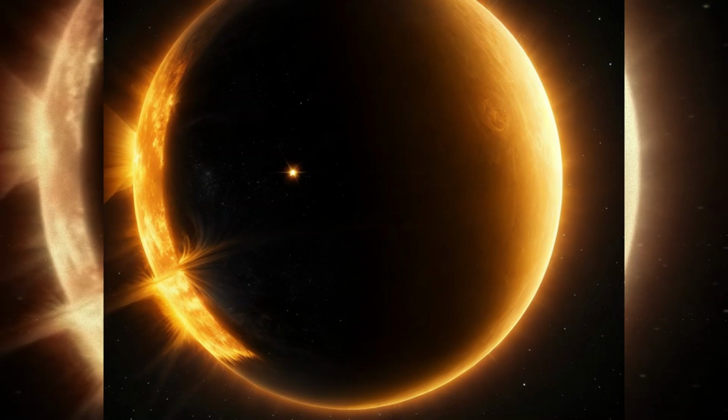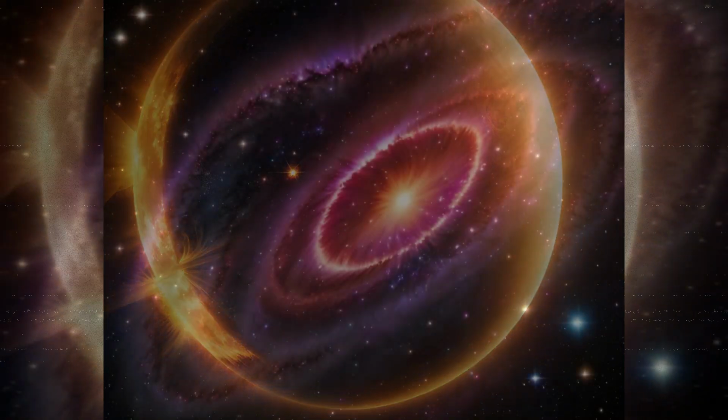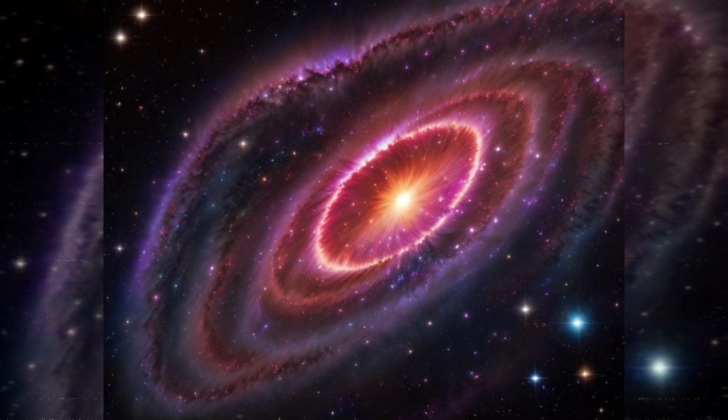First, let's talk about what the sun is made of. The sun is essentially a massive sphere of superhot gas, mostly hydrogen, with a bit of helium and other elements mixed in. But here's the interesting part. Deep inside the sun's core, a remarkable process called nuclear fusion is constantly taking place, and this is the key to everything happening inside the sun.